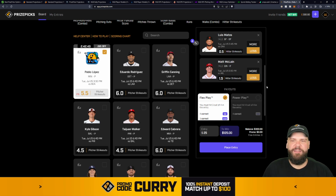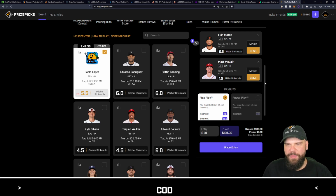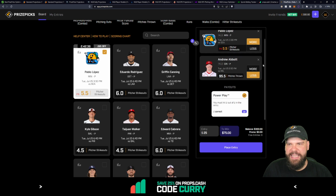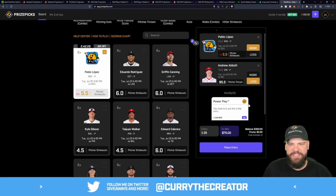You can choose how to pair these up however you want. Obviously, you can't put Abbott and McLain in a 2-pick power play. They play on the same team. You would need to include somebody from a different team. So I think what I'm going to do here is just stick to the pitchers in this case. I'm going to go with Pablo Lopez over his pitcher strikeouts. I'm going to go Andrew Abbott under his 95.5 pitches thrown. I'm going to risk the full $25 maximum amount on this.